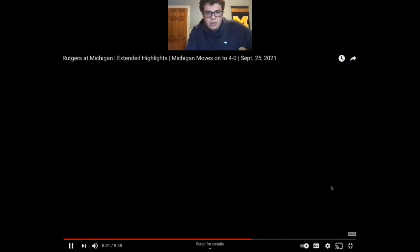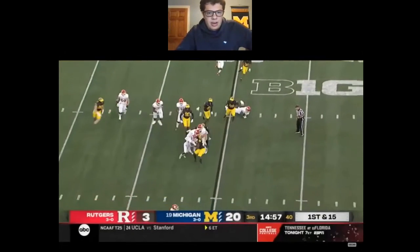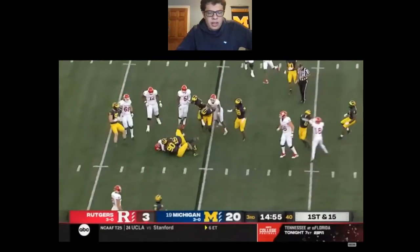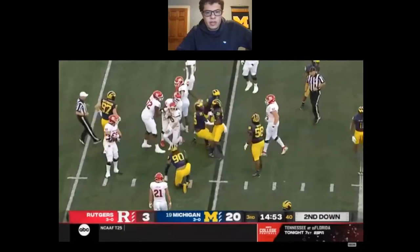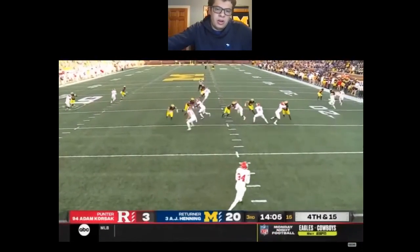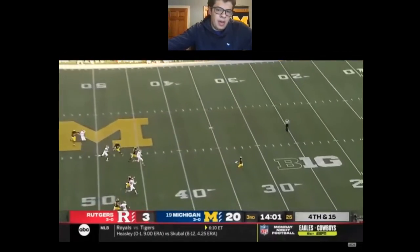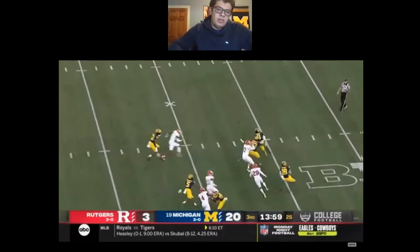So we go into the third quarter, obviously, and they try to go for a QB run, and that's just not going to work on 1st and 15 for them. Again, flags are what plagued Rutgers a little bit early on in the game. The stupid calls for Rutgers, I feel bad for them on those. They're able to stay focused.